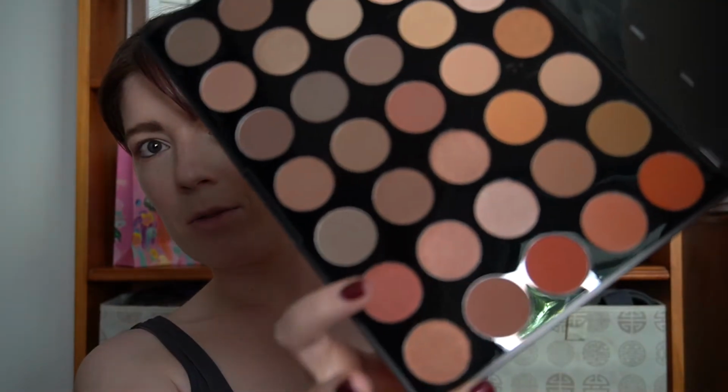Okay, so with that all done, I'm just going to pop into this shade here called Bossy with my finger and pop this on my lid all over. Oh, that's such a beautiful colour. That really reminds me of autumn actually. This perfect burnt orange shade.